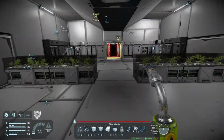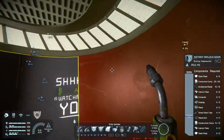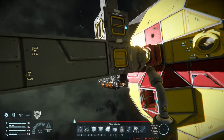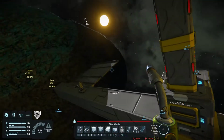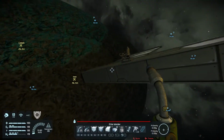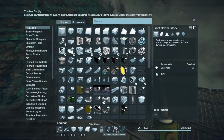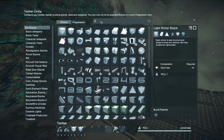I found the orbital anchor that I've set up here. The gravity reactor component ship is still here, but we don't have energy. Having a rotating sun immediately screwed us over. So let us put in place maybe a battery or two.